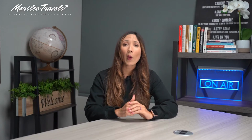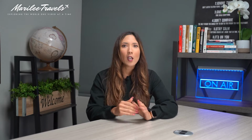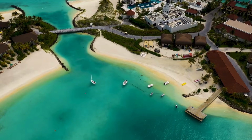So after hearing where our friends stayed and how much they spent for 5 to 6 nights, I just couldn't justify spending what they had. So I decided to keep researching. I knew there had to be a resort that had more affordable options, and I was determined to find it.